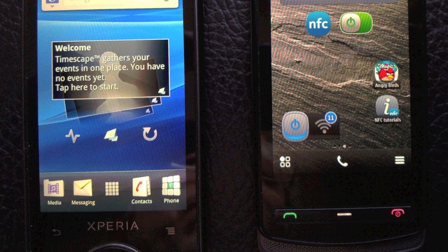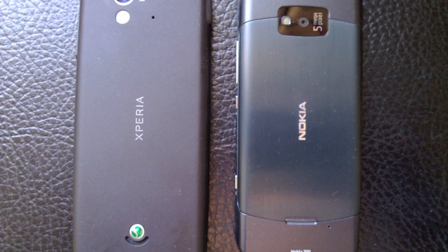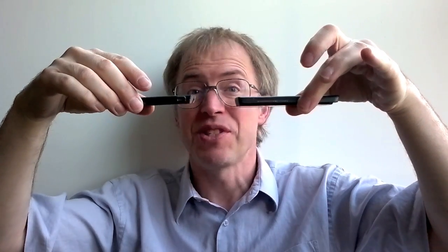Both employ a mix of metal and plastic. Both are tremendously solid and rugged. Both slip perfectly into almost any pocket. Both have a decent loudspeaker and a battery to keep them going for a full day or two.